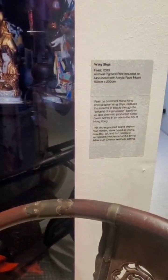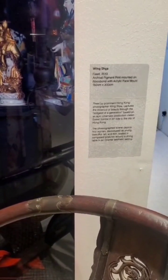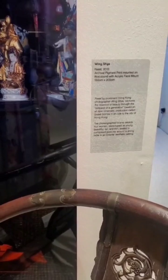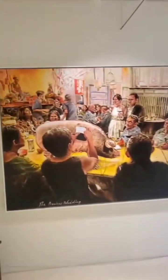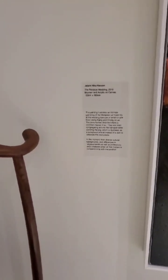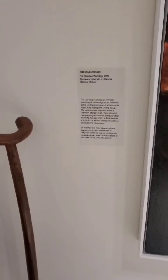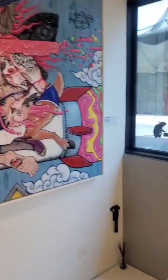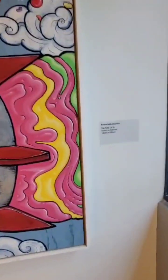is by Wing Shaw. It's titled Feast, and it was done in 2013. It's an archival pigment print. And this is Jalaini Abu Hassan, titled The Precious Wedding. Lovely, isn't it? So let me show you one more time.